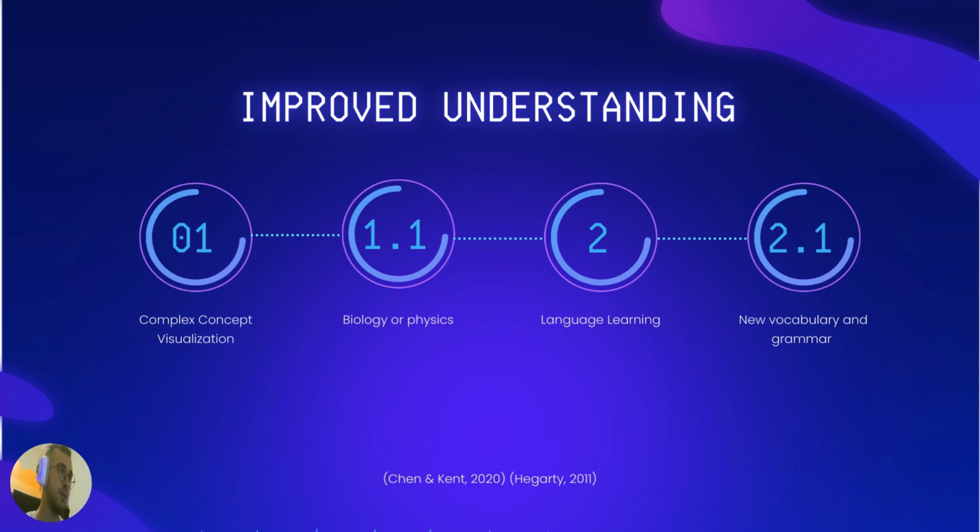In the second example, we have language learning, and in the second chapter new vocabulary and grammar. Language students can immerse themselves in a virtual environment where the target language is spoken, such as a virtual French cafe, for example. This exposure to real life language can lead students to learn, understand and retain new vocabulary and grammar structures more effectively.